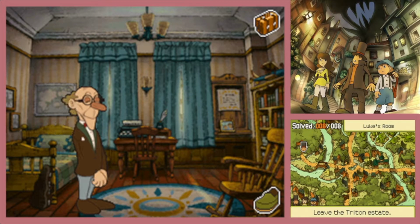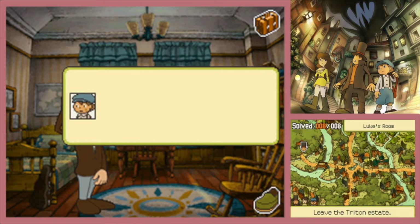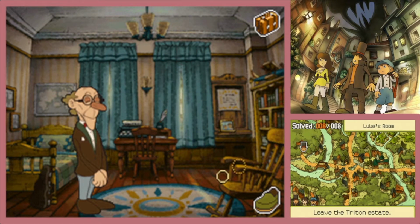Okay, so we got ourselves a new traveling companion. Or I guess in this case, an old one, but a new one. It's super confusing. I assume anyone watching me specifically is watching the LPs in the order in which I have released them, so hopefully you're okay with me mentioning things from previous games. I won't be mentioning any spoiler things, of course, but just the existence of Luke, I would assume that you would be aware that Luke exists in other games, because he's on the box.